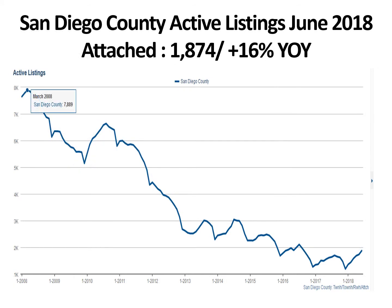When it comes to attached units in June, we had about 1,874 active listings, and that was about a 16% year-over-year increase. In March 2008, we had about 7,900 listings, and you can see that historically these are very low numbers.